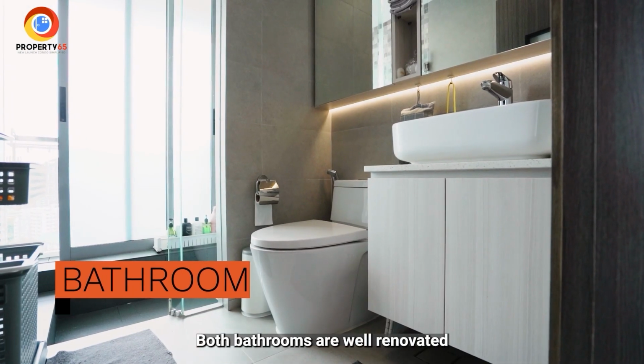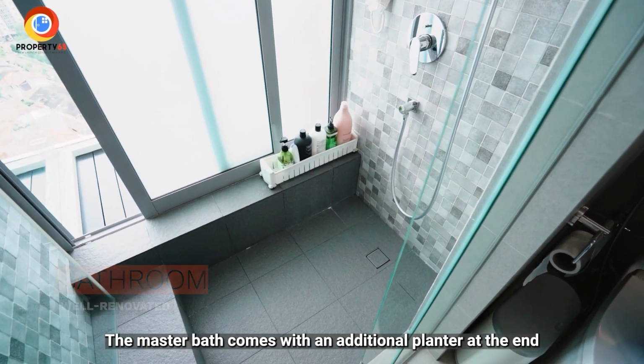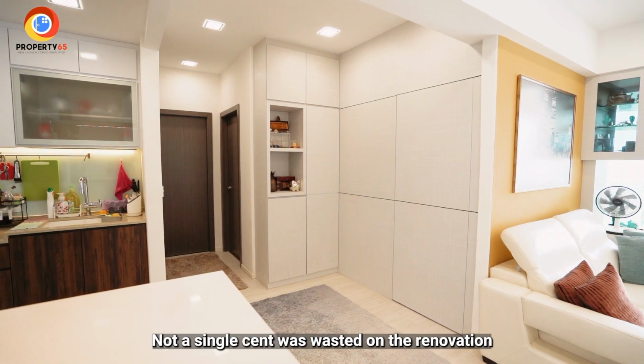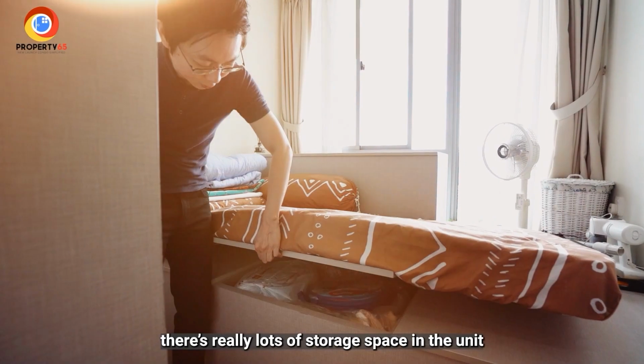Both bathrooms are well renovated. The master bath comes with an additional planter at the end. Not a single cent was wasted on the renovation. Not sure if you have noticed, there's really lots of storage space in the unit.